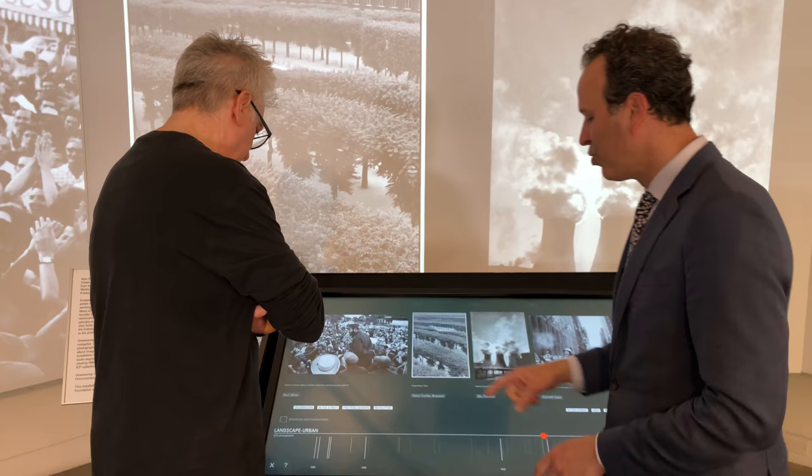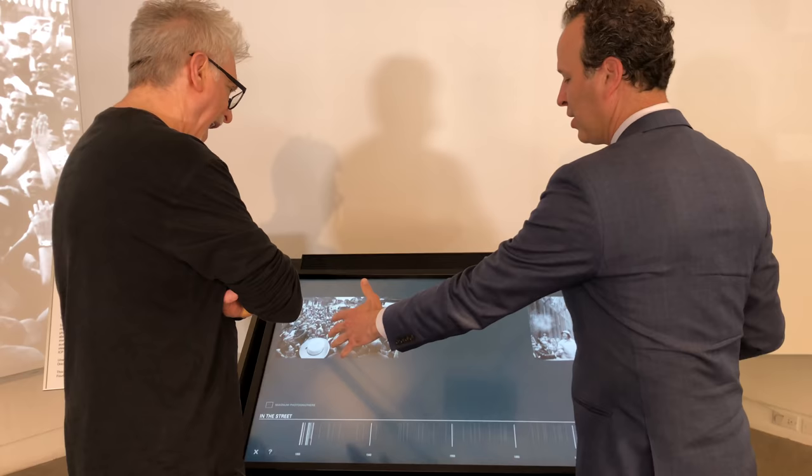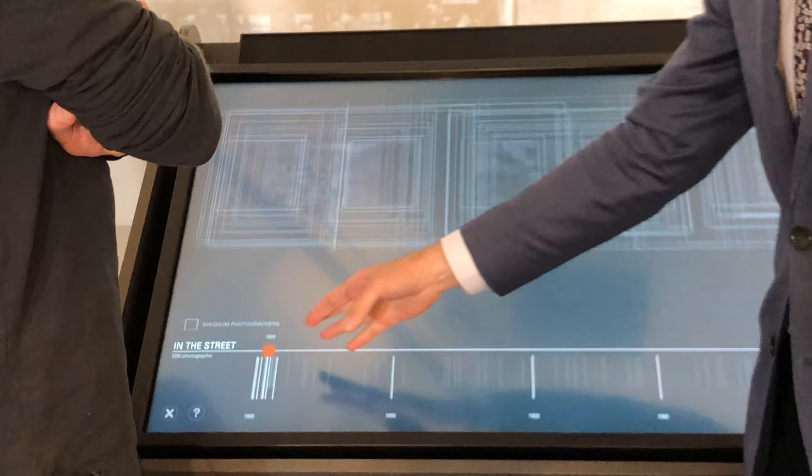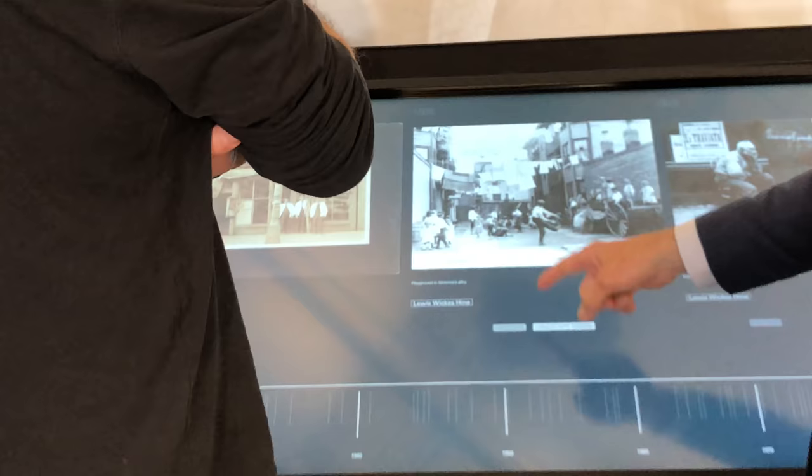Now what it's doing is reorganizing street photography. It's going from 1869 to 2014, and I can just go here and say, "Oh, let's look at street photography in 1909." This is so slick. Here's a great picture from Lewis Hine. Let's click on Lewis Hine. Oh, look, he's playing street ball.